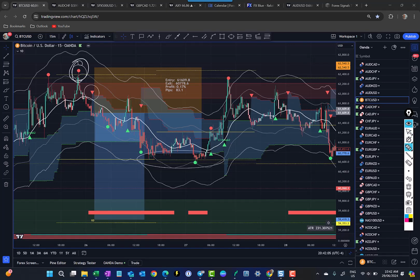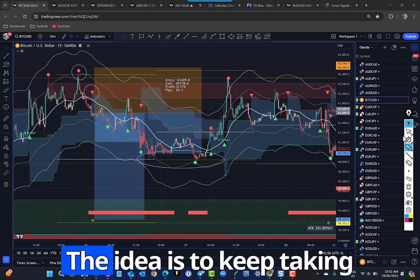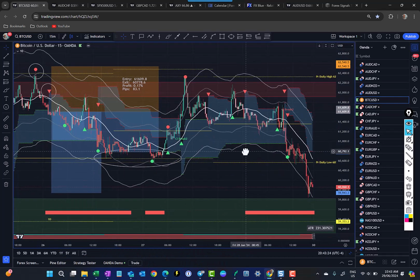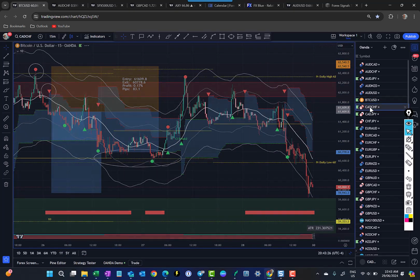I was looking at this dot. This had fired in the alerts log. This was the entry point here. I actually was running with this breakout, and I was expecting a pullback, as I mentioned in VIP, down in here, so that's why we exited this trade and just made sure we secured this. The idea is to keep taking money out of the markets. Guys, that's the Bitcoin, and now CAD Swissy was another one.